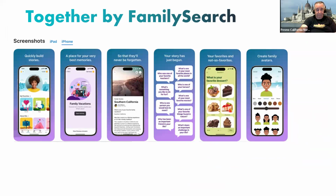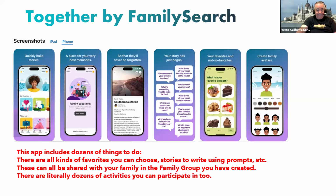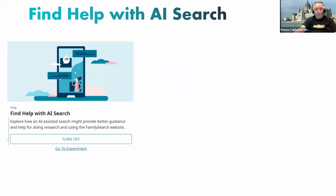Okay, and this is an example of the screenshots that they have for the iPhone, just giving you some ideas of what you can do, including creating avatars for each person in the group. Or actually, I think what you do is you create it for yourself. And then when other people use the app, they can create their avatar and then share it with the group.